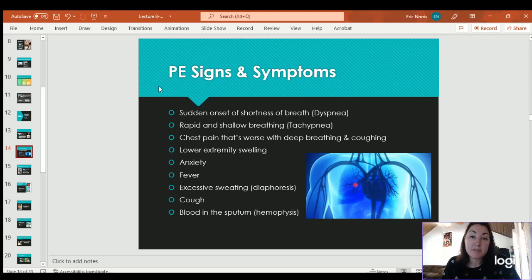Signs and symptoms of a pulmonary embolism. If someone has a sudden onset of shortness of breath, which we call dyspnea, rapid and shallow breathing, which we call tachypnea, chest pains that are worse with deep breathing and coughing, leg swelling, anxiety, fever, excessive sweating, which is called diaphoresis, cough, or blood in the sputum, which is hemoptysis.